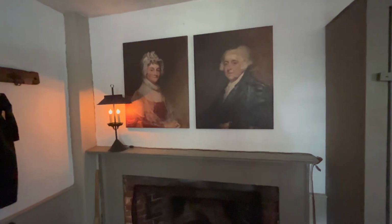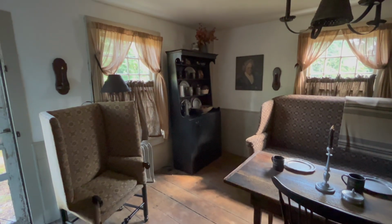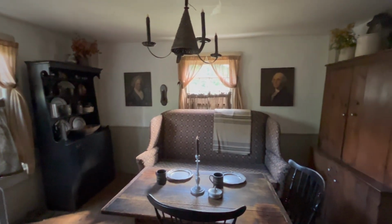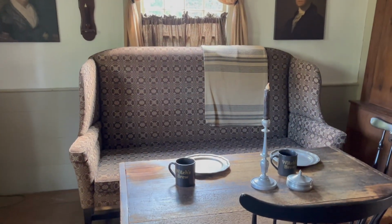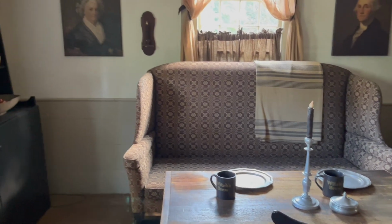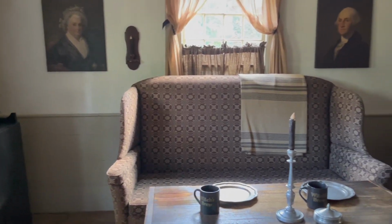So just putting on that light makes such a big difference, doesn't it? And yeah, it's looking good. It's looking really good. I definitely need a couple pillows on that settee to warm the area.